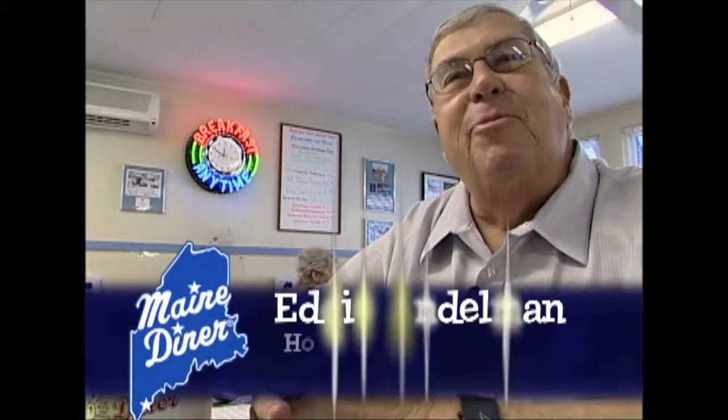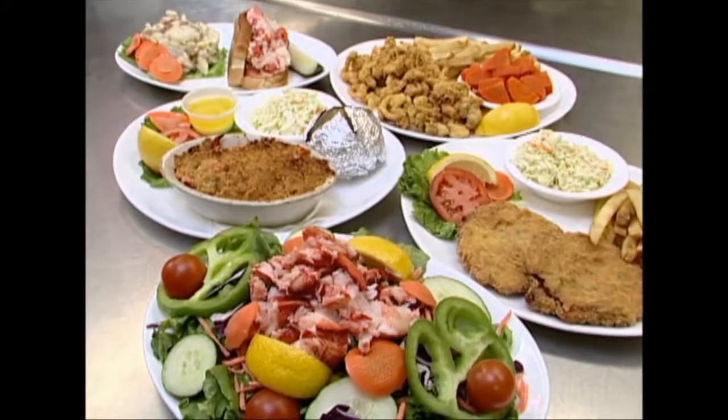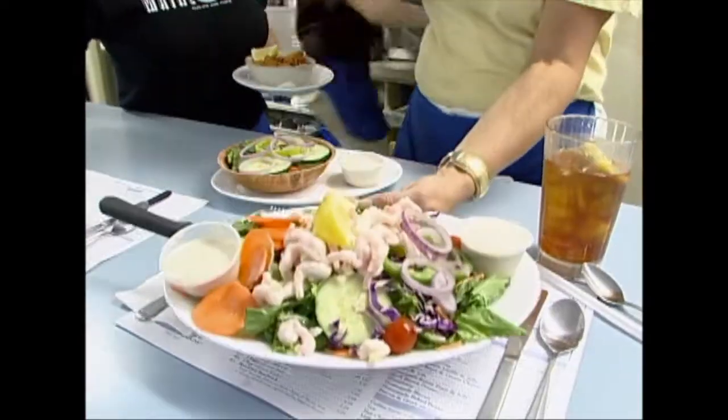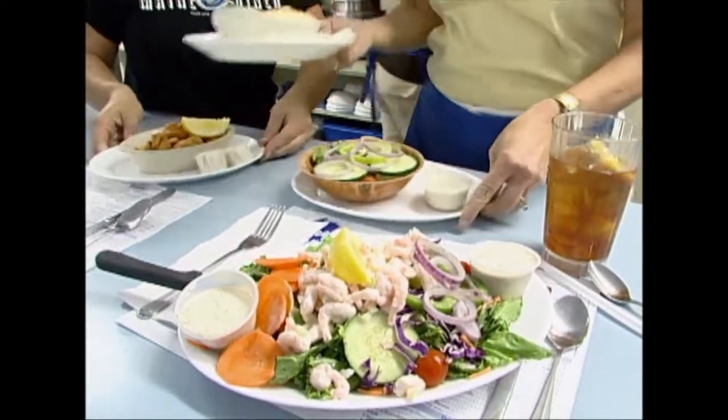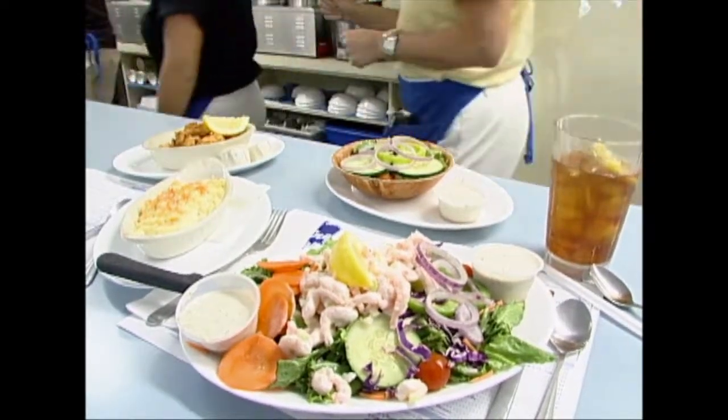First time I came to the Maine Diner, I wanted to try everything. So I had a shrimp salad, I had a lobster club sandwich, I had a lobster omelet, I had a fried clam roll, and blueberry pie and extra vanilla ice cream for dessert. How could I ever forget that?